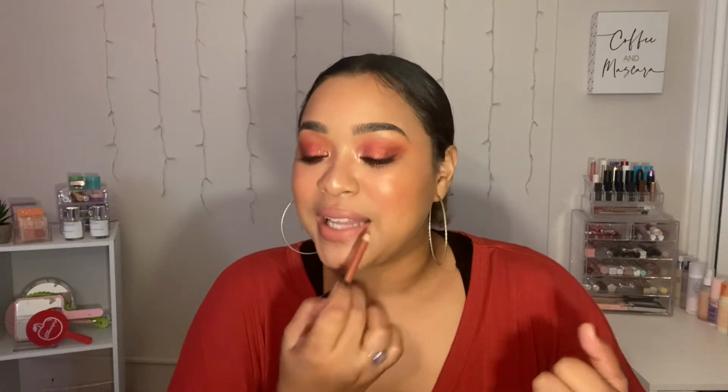I'm gonna add a little bit. It is a little bit lighter than, let me swatch the medium Pillow Talk next to it. It is a little bit lighter. You can see this is a little bit deeper, honestly. And so it is lighter, but it is so nice and I love it too. I know it's gonna be another go-to during the fall.